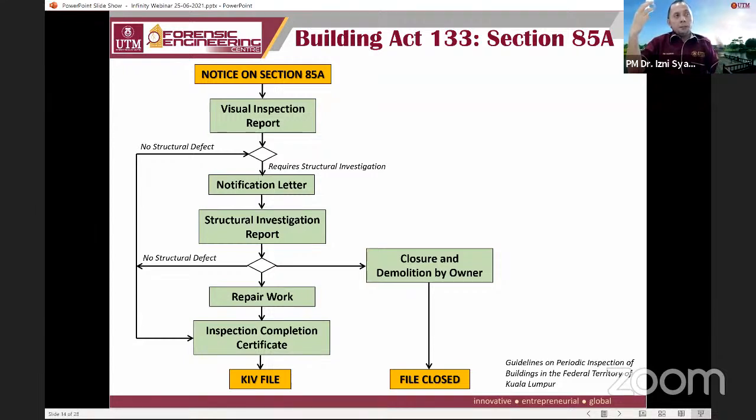And also, if you ask me or my team, we have to have very sharp eyes to detect what the defects are and what the rating of the defects is. I will share this later in terms of the rating and so on. So that's the process. Once you come up with the rating, either the building is safe, or you have to go for the second stage.